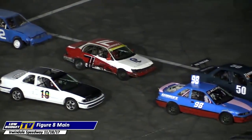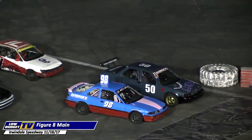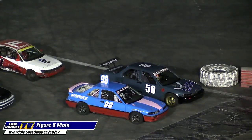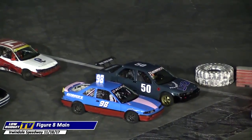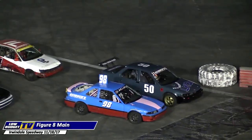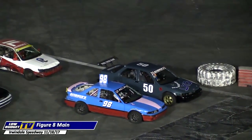Now we go to the front row, and on the front row it should be the number 98. Good gracious, is that a cricket or something? We have live bugs up here. 98, Troy Anderson on the outside of row 1, and on the inside of row 1 on the pole from Hawthorne, her name is Cheryl Highland, and she's competed here quite often.